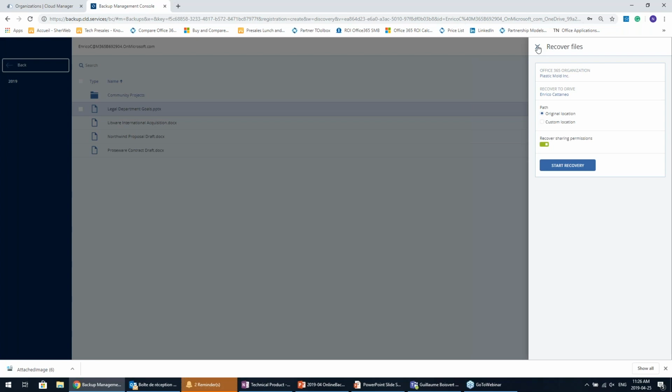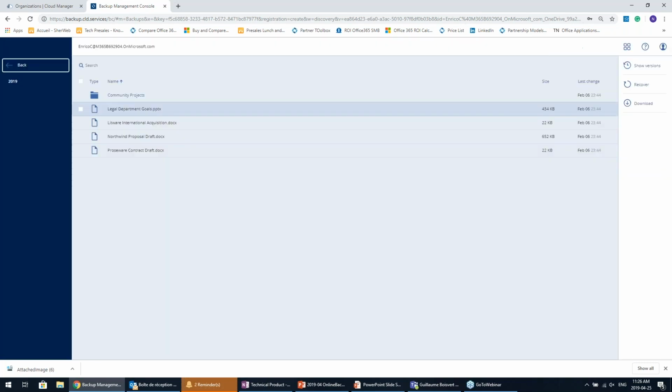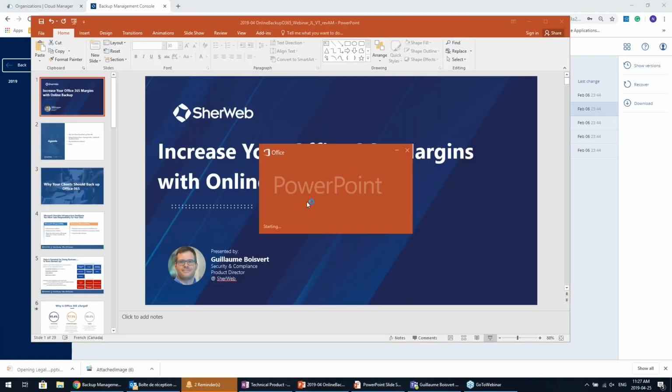But after that, you don't have to put it in every time, like for every file. It will ask you once when you connect in the browser. Then you can simply download the file also. So you see here, we have the PowerPoint. We can actually open it. Really easy to use.